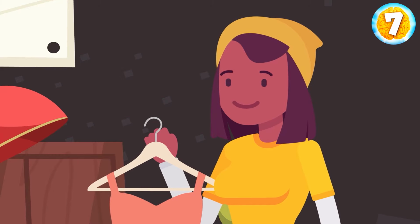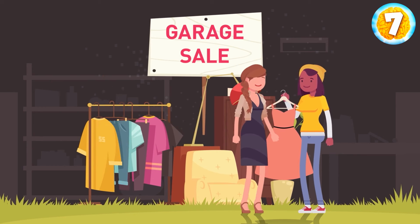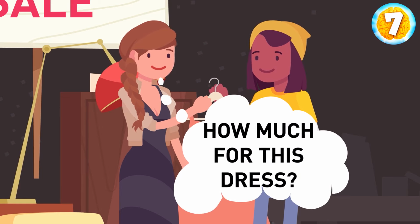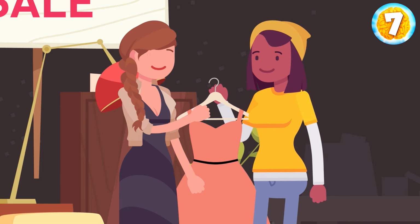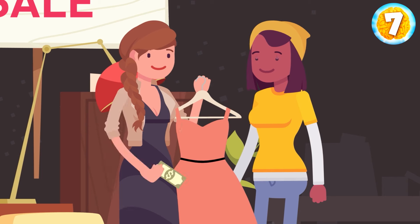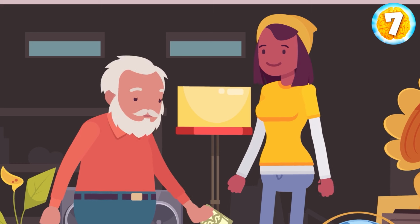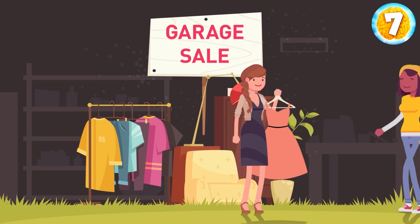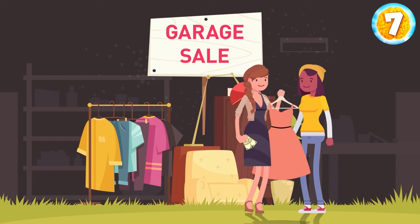During spring break, Abby organized a garage sale to sell some of her old dresses. After a while, Abby got her first customer, Tina. The girl picked only one dress and asked Abby, "How much for this dress?" Abby answered, $30. Tina didn't want to spend that much, so she asked, "Could you sell it for $20?" Abby agreed. Tina gave her $50, but Abby didn't have any change, so she went to her neighbor to ask for help. The neighbor gave Abby 3 notes, 2 20s and 1 $10 note. Abby came back, gave $30 to Tina, and put the remaining $20 in her wallet.